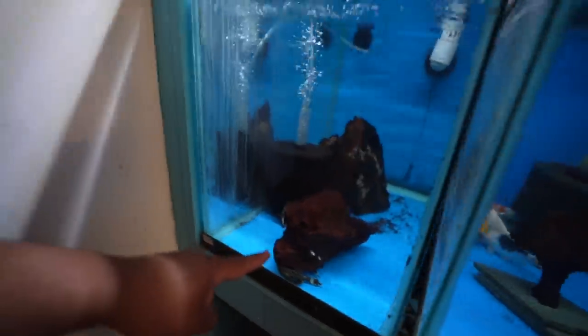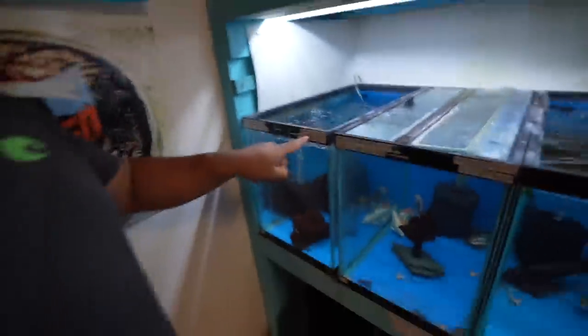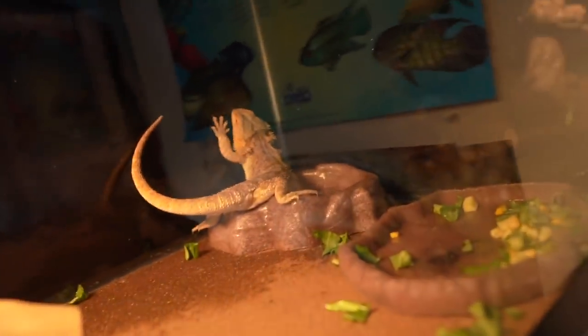Elephant nose? We're done with elephant nose, Augie. No. He's in the back there. These black ghost knives are kind of weird, though. They just hide all day. Nah, baby whale. Who's the baby whale? I'll buy a baby whale for $30. Well, what's going on back here?